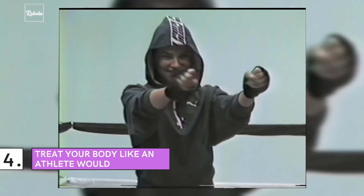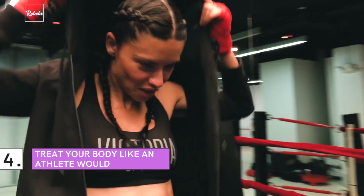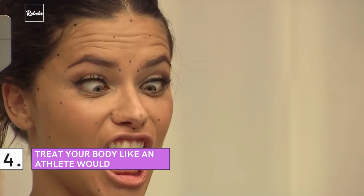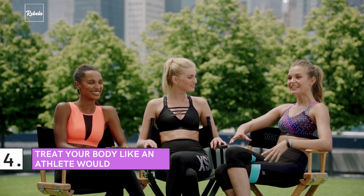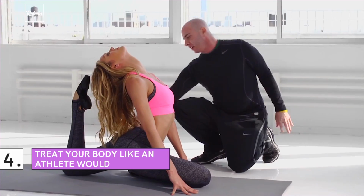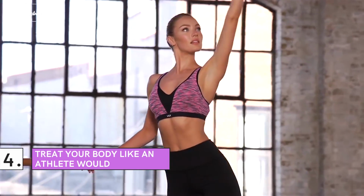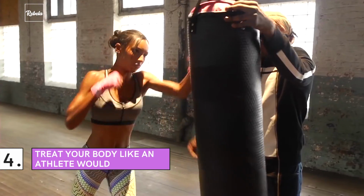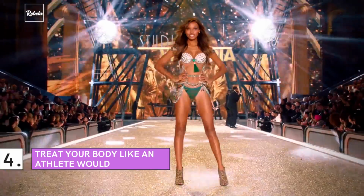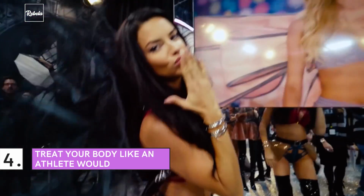Number 4. Treat your body like an athlete would. This is exactly what Lima and other Victoria's Secret angels do during their serious workouts. They hit the gym practically every day and break a good sweat with intense training sessions. Some of the models even take specific classes, ranging from ballet to boxing, to help perfect their shape, as well as making their exercise time enjoyable. That is not a surprising fact, since their bodies need to be in peak condition during the 45-minute show.